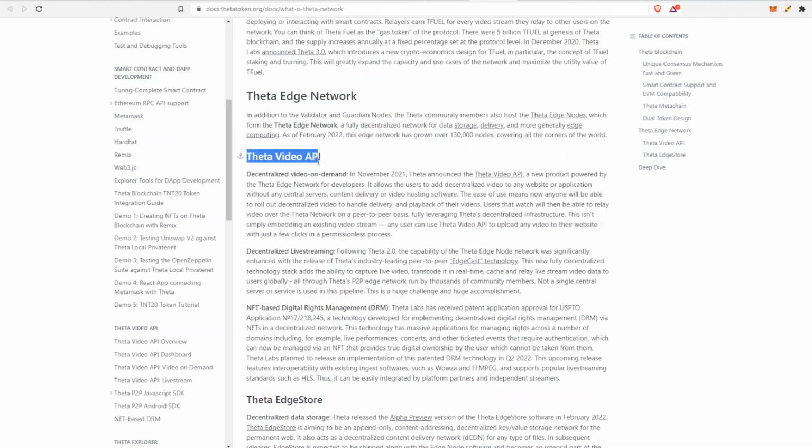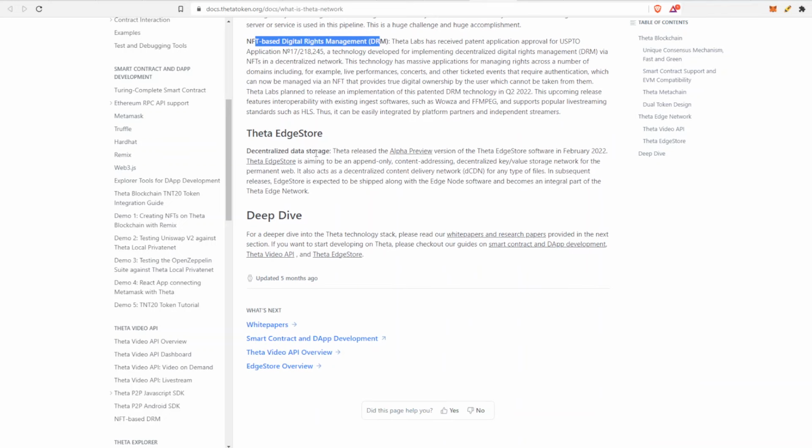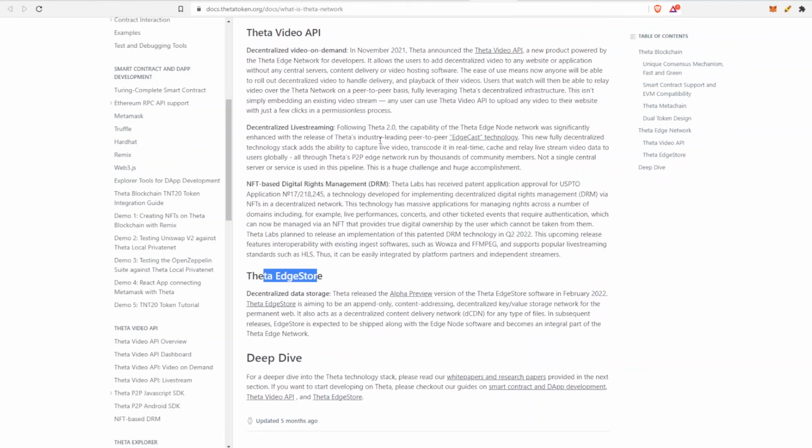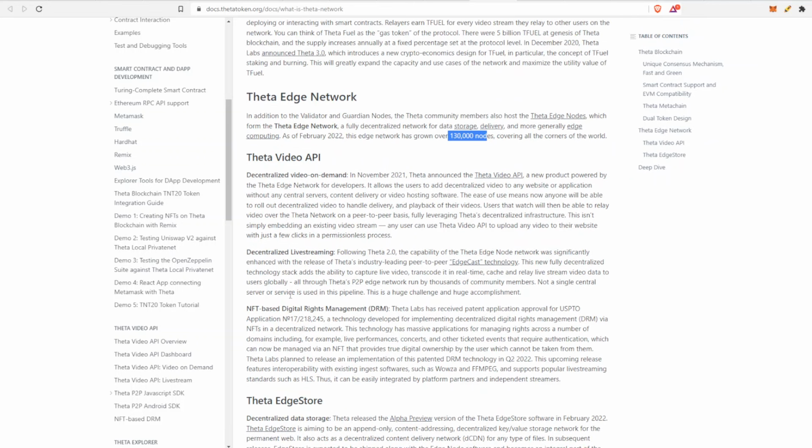Theta Video API, it's using all of the edge nodes around the world in order to push videos onto other edge networks and help out the entire mesh network. It's also for decentralized live streaming to do the same thing. For NFT-based DRM management, not quite as important, but it will be used for Theta Edge Store in the future. So to have 130,000 nodes splitting up a lot of data storage makes a lot of sense.